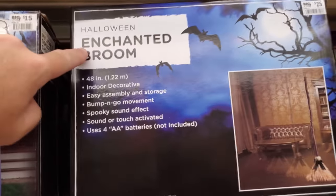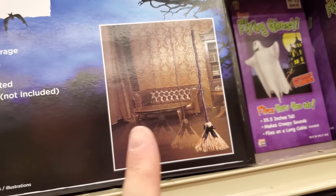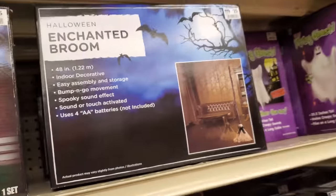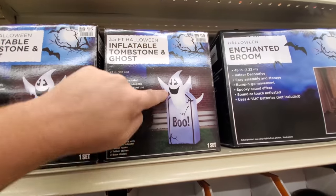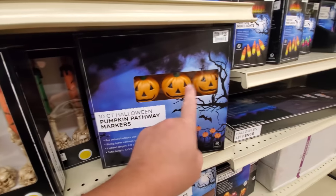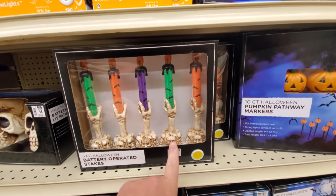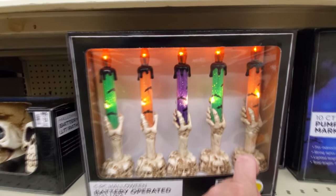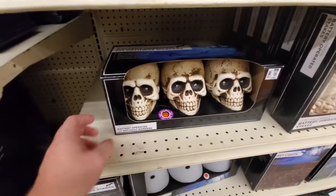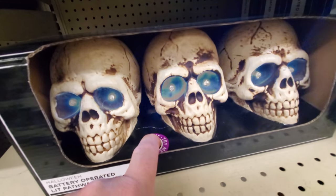Look at this, enchanted broom, bump and go movement, spooky sound effect, sound or touch activated. It's a broom that travels around the room. The Haunted Nimbus 2000. Inflatable tombstone, 3.5 feet tall. Pumpkin pathway markers. Ooh, battery operated skeleton hands with candles. That's cool. Oh, look at that. That is totally awesome. Battery operated pathway markers. Ooh! That is cool.